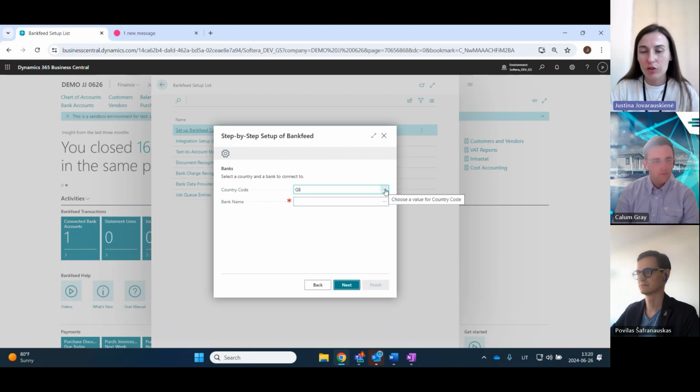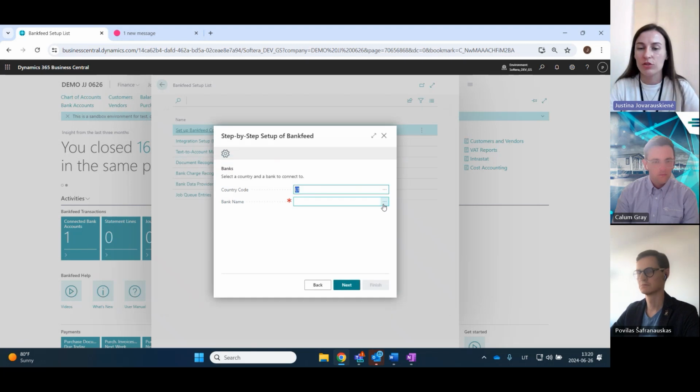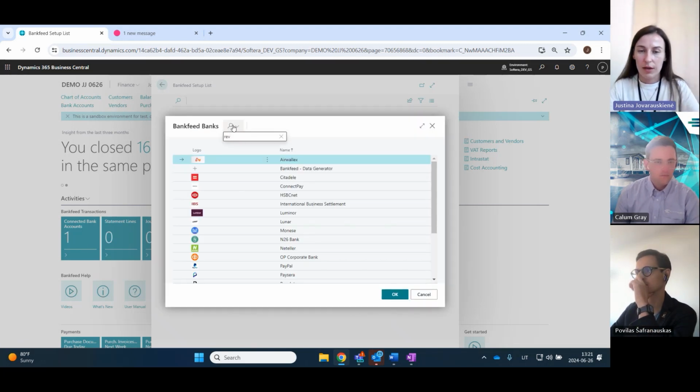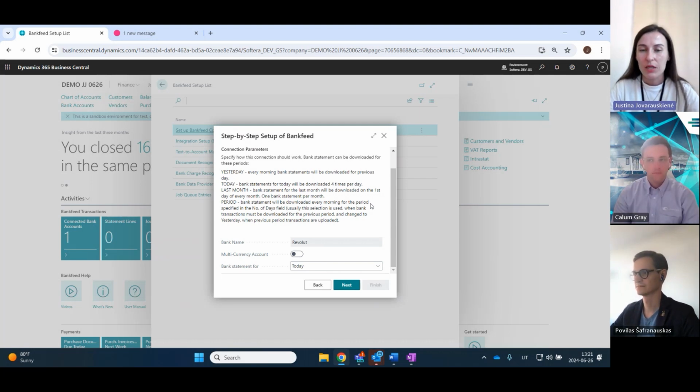So when we are making the bank account connection, we have the possibility to select how often we would like to get statements. I will just again select my bank. Yes, so here are the connection parameters, and here we can select how often we would like to get these statements. So it is yesterday, last month, period, and today. If I would select period, today, this means that I would get statements 4 times a day. So it is 7 a.m. in the morning, 10 a.m., 1 p.m. and 4 p.m. So real-time transactions we are not able to get. They are not pulled all the time, but we are getting them 4 times a day at certain times.